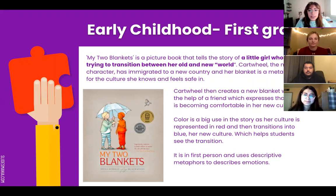So Cartwheel then creates a new blanket with the help of a friend, which expresses that she is becoming comfortable in her new culture. The color is a big use in the story, as her culture is represented in red, and then transitions into blue, which is her new culture, which helps students see that transition. It is also in first person and uses descriptive metaphors to describe emotions.